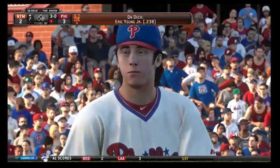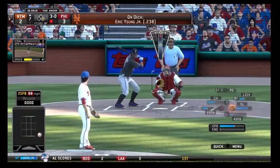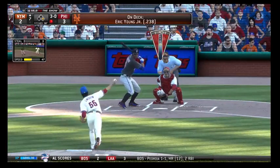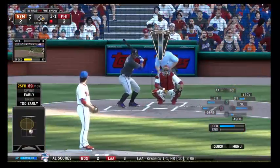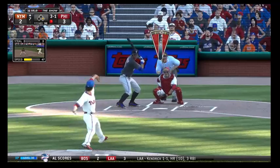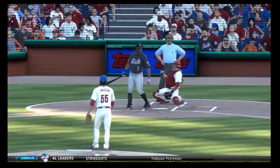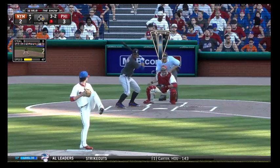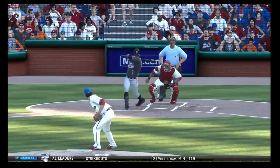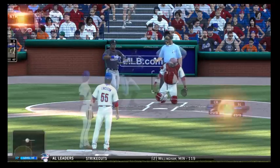3-0 now. And that questionable call on the previous pitch really changes the at-bat because he doesn't want to just lay one in there on 2-0. Now it's 3-0 and the tide is not working in his favor. And this ball will be chopped foul. Payoff pitch now from Lincecum. And this is fouled back and out of play.